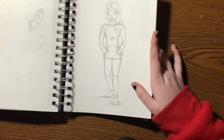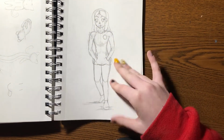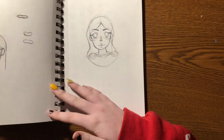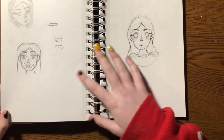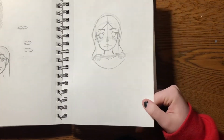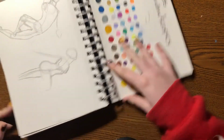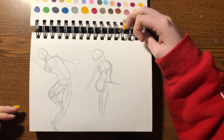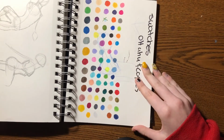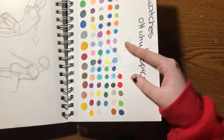And me trying to get back into stylized work. I'm not very good at it, but I'm trying my best. Just more me practicing my style, honestly, because I don't know what I like or dislike. Some more body practice. And here's some Hobonichi swatches. These are all my colors, by the way.